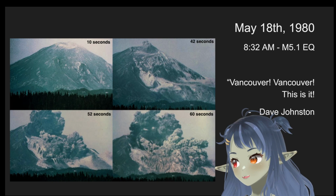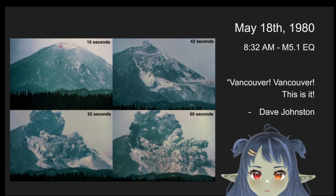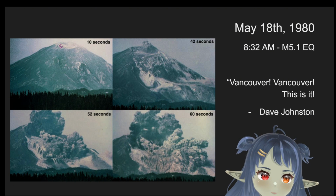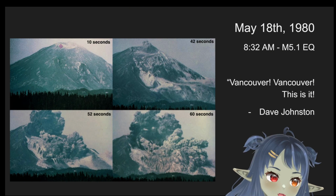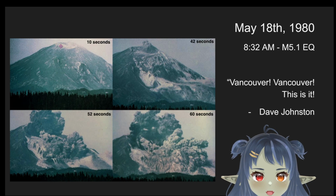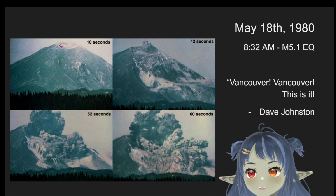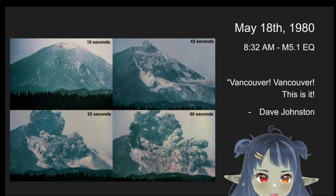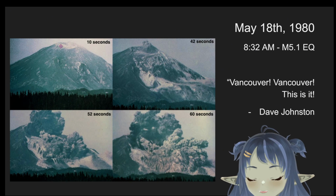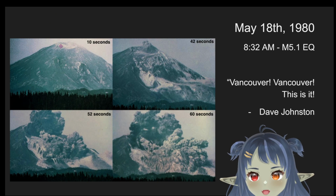May 18th, 1980, at 8:32 a.m., there was a magnitude 5.1 earthquake. This earthquake is a similar size to the earthquake that dislodged the 800-foot wide section of the bulge to collapse earlier, but this time the bulge is a lot larger. And so this magnitude 5.1 earthquake causes a massive landslide to form on the north side of Mount St.